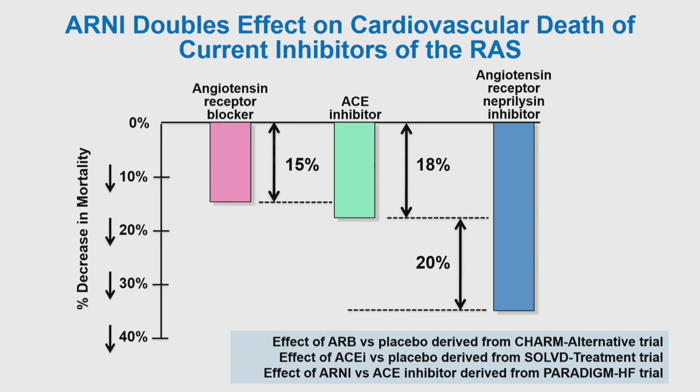And this is probably the crux of the matter here. So if we are to compare an ACE inhibitor, and again, I'm using the 18% of the SOLVD treatment trial, looking at angiotensin receptor blocker, and this is very generous using 15% because you saw in some cases it was more like 12 or 13%. And you could see what the angiotensin receptor neprilysin inhibitor is giving us on top of the ACE inhibitor. So you can see this huge benefit we're getting that we're not getting with enalapril alone.